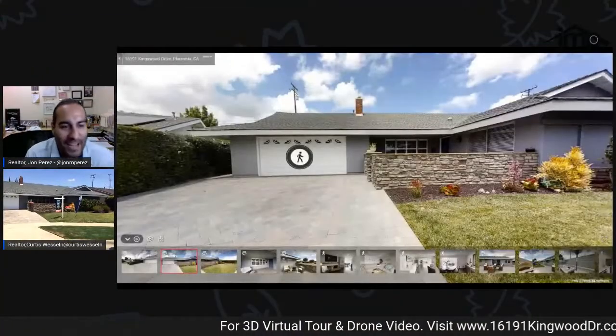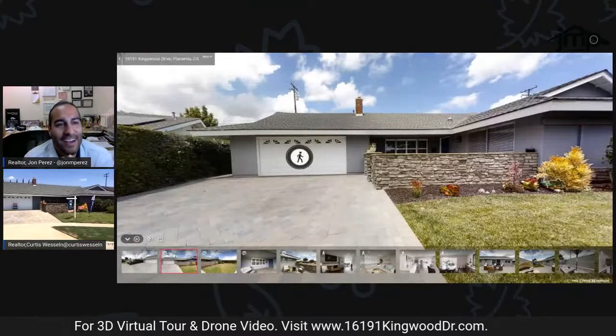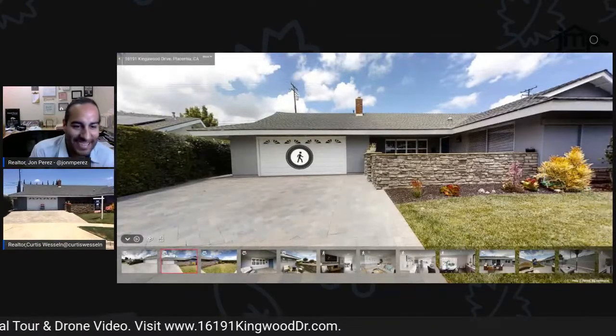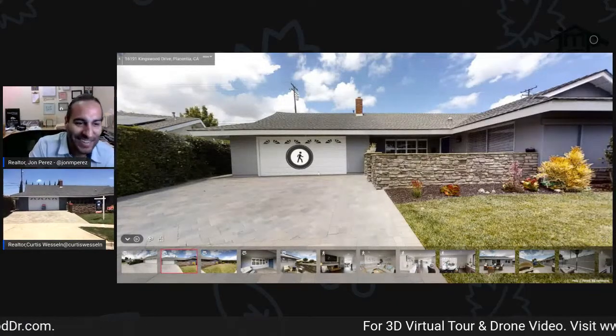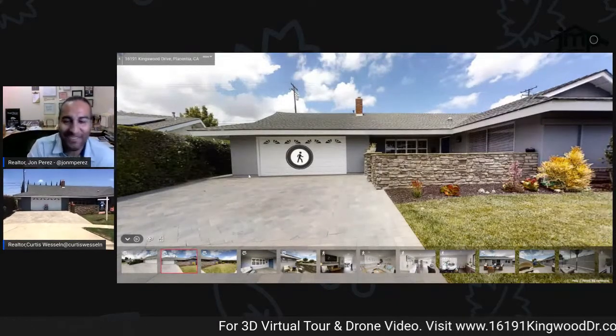All right, so here's what the 3D Matterport looks like. I hope you guys can hear me because I can't see myself if I am. Curtis, can you hear me? I can hear you. All right, perfect then.